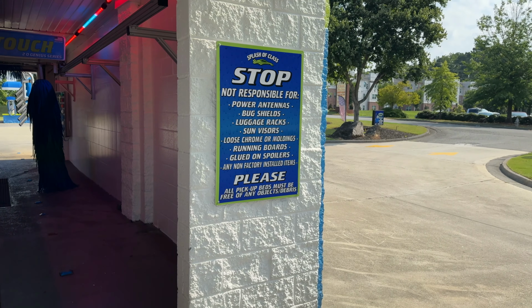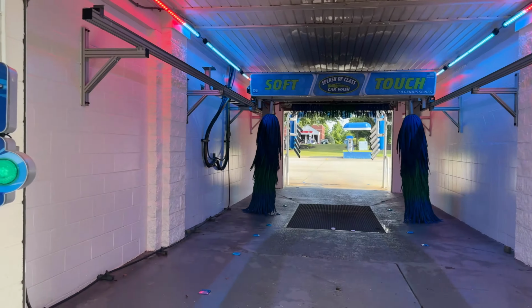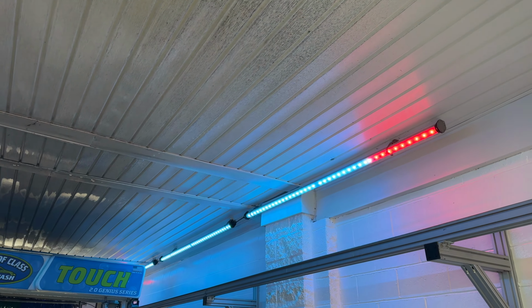Then we have another good usage of signage. All the things that they're not responsible for. And then you have your standard DNS IQ2 setup. This is the soft touch, obviously. Some G&G lighting by the look of it. Makes it look really nice.